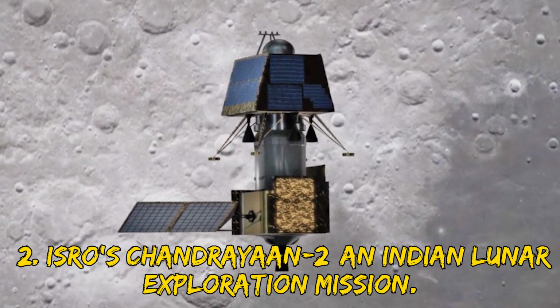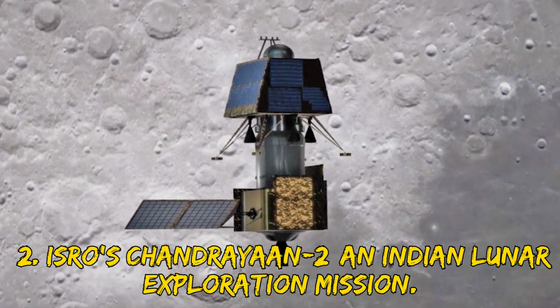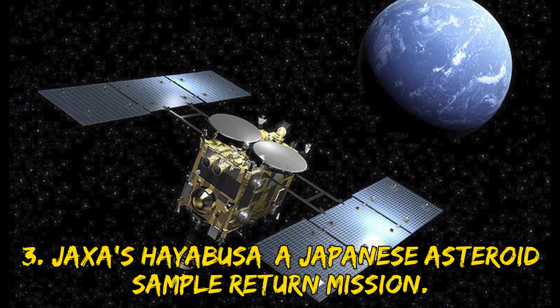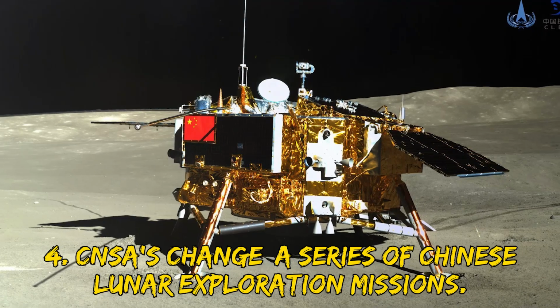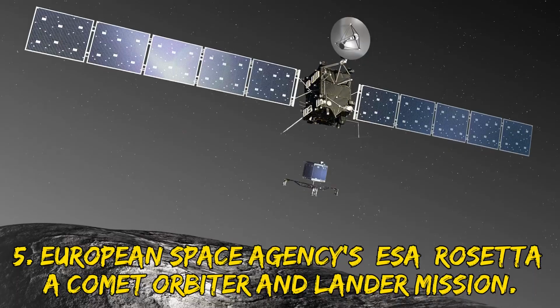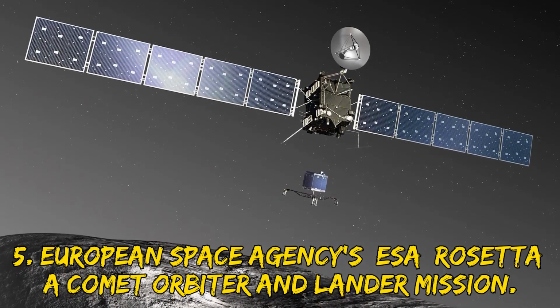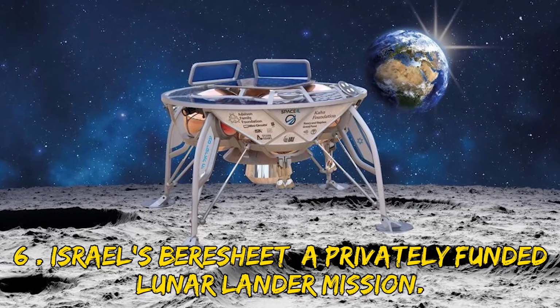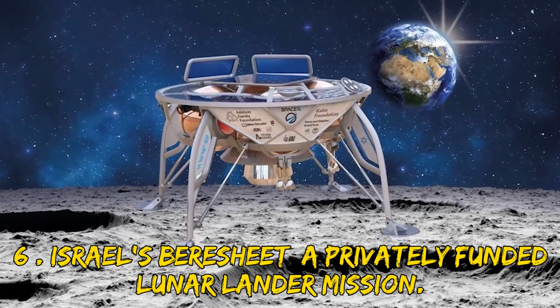ISRO's Chandrayaan-2, an Indian lunar exploration mission. JAXA's Hayabusa, a Japanese asteroid sample return mission. CNSA's Chang'e, a series of Chinese lunar exploration missions. European Space Agency's Rosetta, a comet orbiter and lander mission. Israel's Bereshit, a privately funded lunar lander mission.